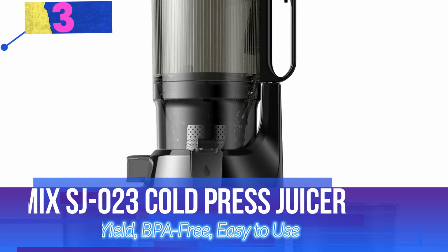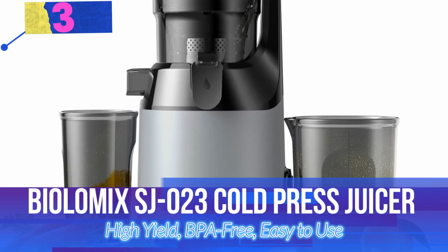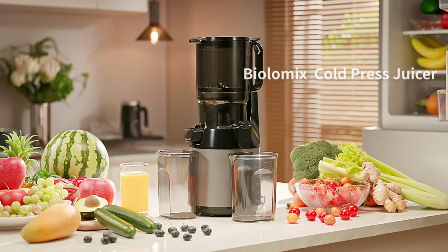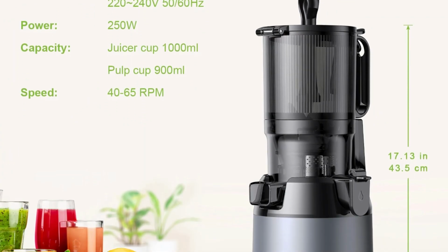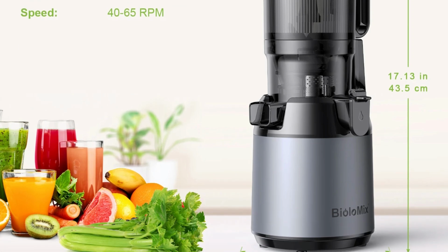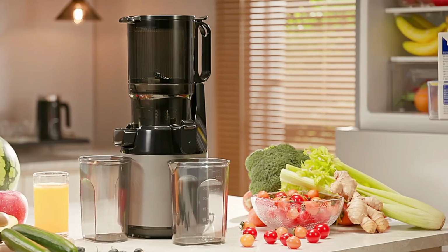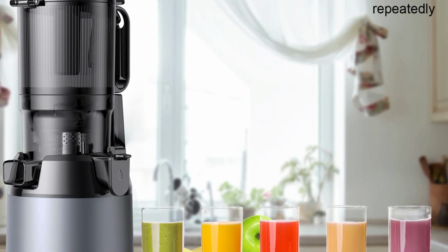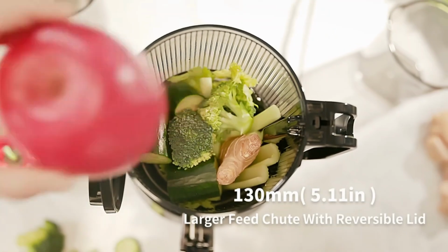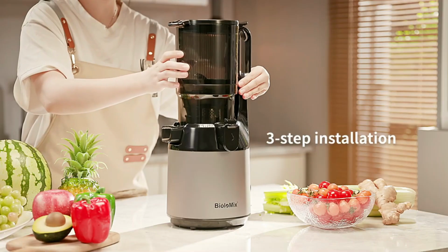The next is Number 3. Biolamix SJ023 Cold Press Juicer, high yield, BPA-free, easy to use. This cold press juicer is a premium kitchen appliance designed for health-conscious individuals. Featuring a 130mm wide feed chute, it fits whole fruits and vegetables, reducing prep time. Its triple filter system 2mm, 0.8mm, 0.5mm ensures maximum juice yield and purity.